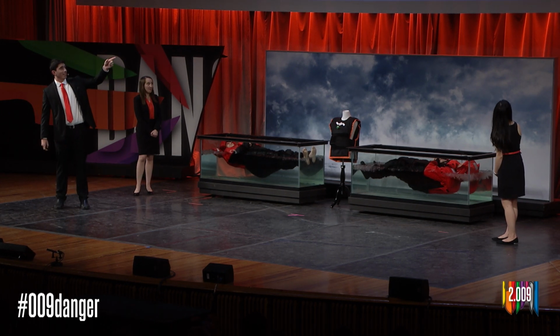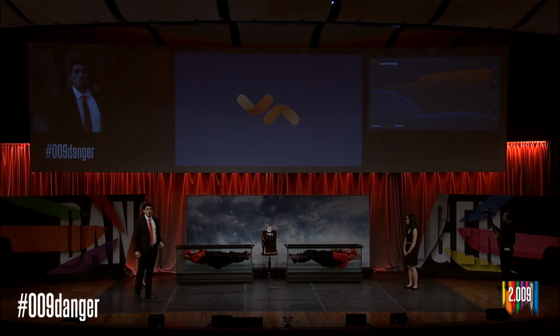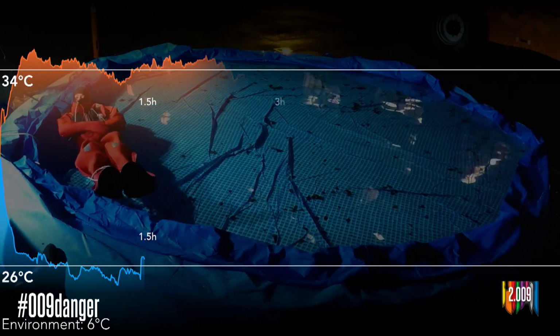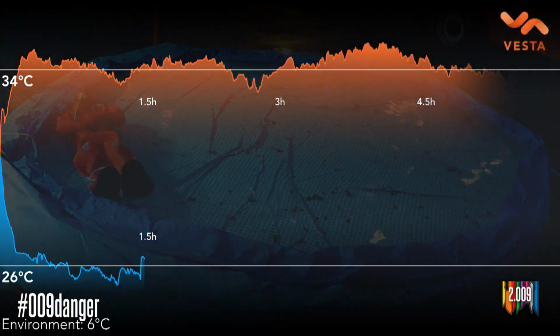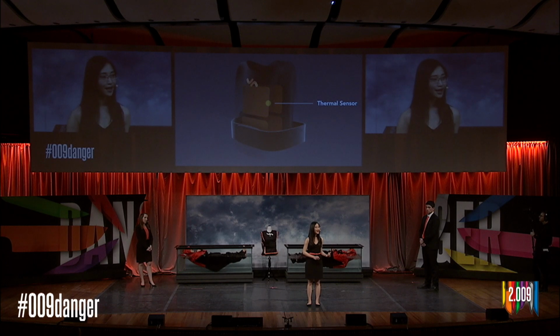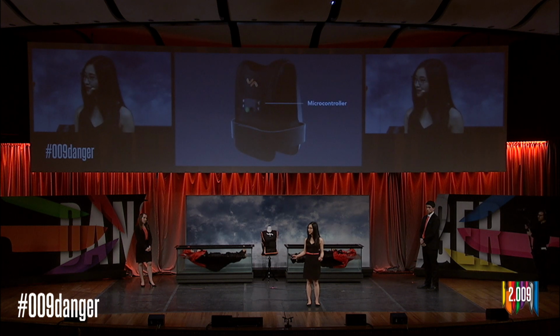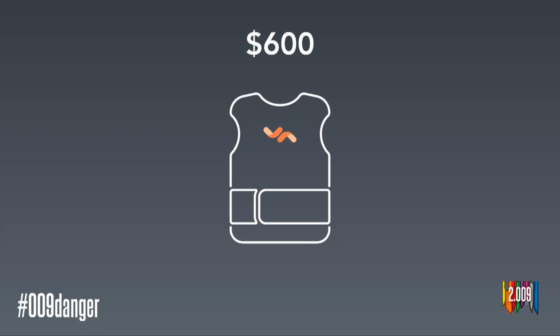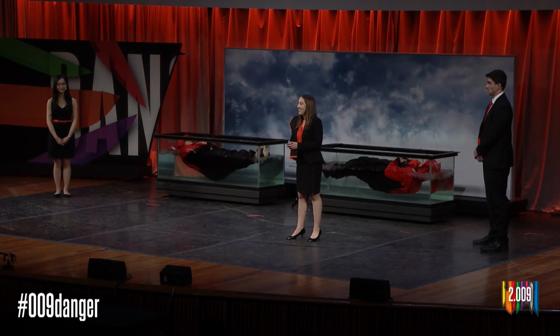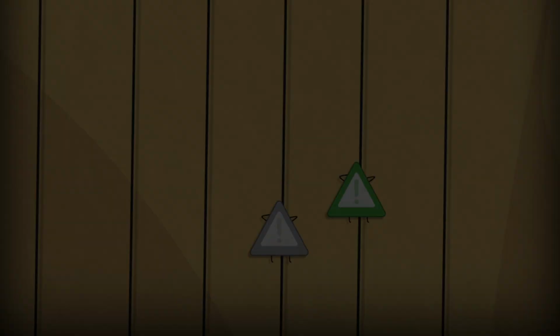As you can see, Brandon's temperature is much higher than Scott's. We planned a 6-hour test as a baseline. As you can see, Vesta drove his temperature to 34°C and kept it there the entire time. We have a thermal sensor that measures the heating pad's temperature and sends the data to a microcontroller. It then adjusts the power output from the battery to the heating pads. This would translate to a retail price of $600 for fishermen. The team as a whole is most excited to reach our ultimate goal, to extend fishermen's survival time at sea and allow them to return home safely.